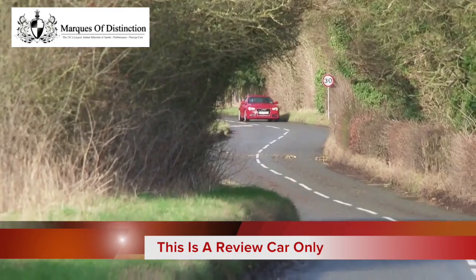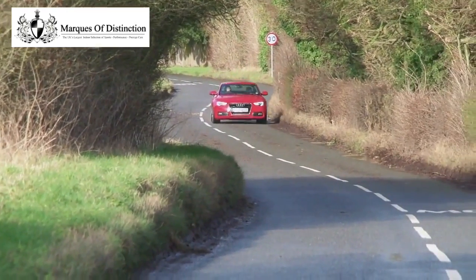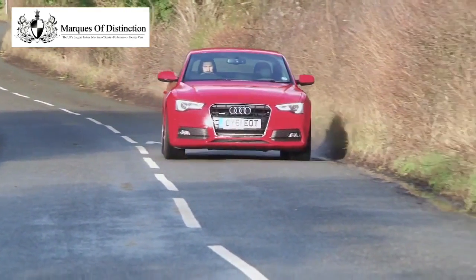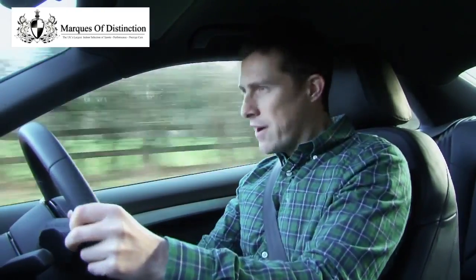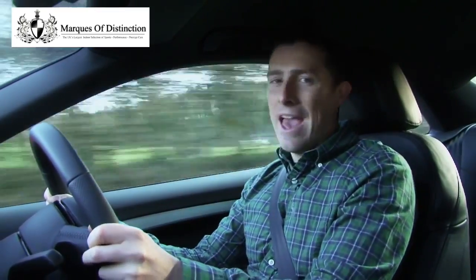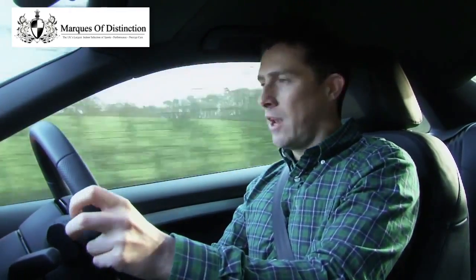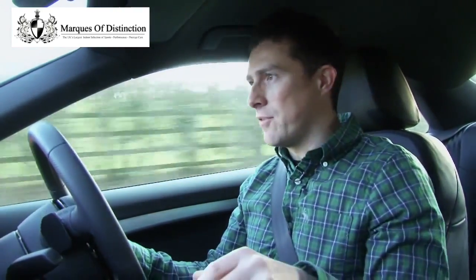The A5 is available with a wide range of engines, including a V8 with more than 400 horsepower. But really, the best bet is the entry-level 2-litre diesel, as it's swift enough for most people, yet can do 60 miles per gallon. One thing Audi does very well indeed is build cars which are effortlessly quick, and the A5 can hurry you along a back road at quite an alarming rate without you ever feeling scared. In fact, your passengers won't even moan.